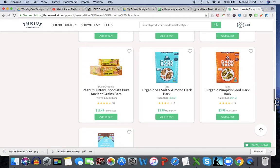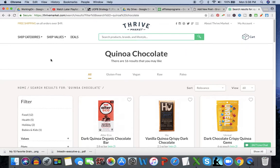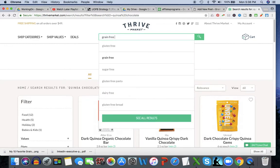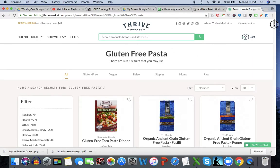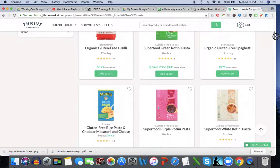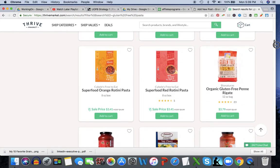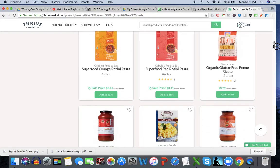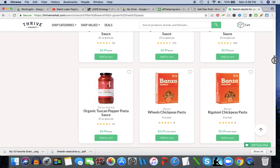So, let's take a look here then at a couple of my other favorite things that I've bought in the past. And I'm just going to do, again, grain-free pasta. And you can probably find here my thing that I found in here. Okay, yeah. So there's a lot of gluten-free pastas that are not grain-free, so you'll find those will come up right away. But there also is, see if I can find where it was at.